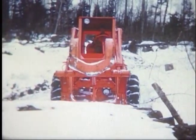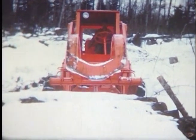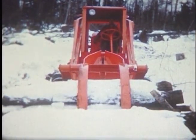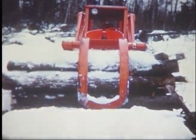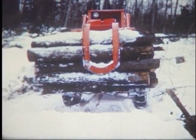When picking up loads of veneer logs, the grapple does not gouge, mar, or bruise the log, so that all the available veneer can be peeled. The powerful action of the grapple firmly grips the load without danger of spewing while traveling on rough terrain. This attachment is widely used in the logging areas during all seasons.